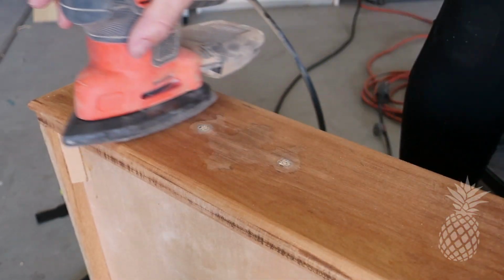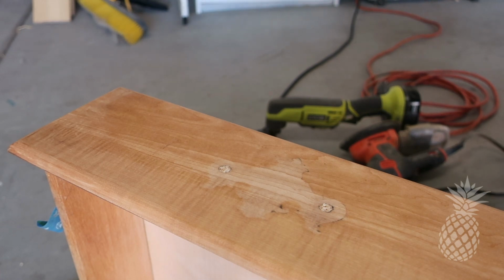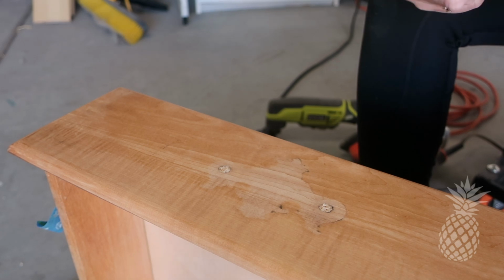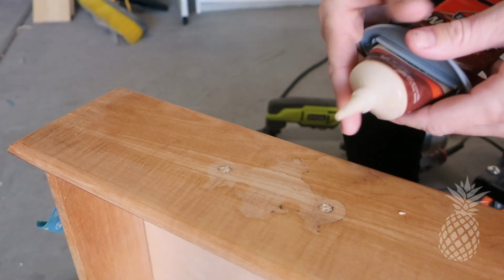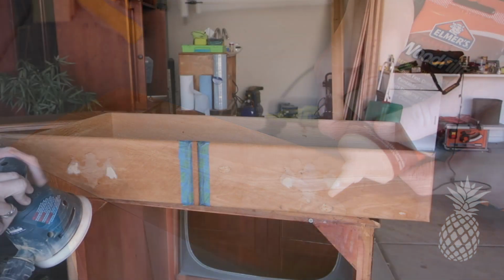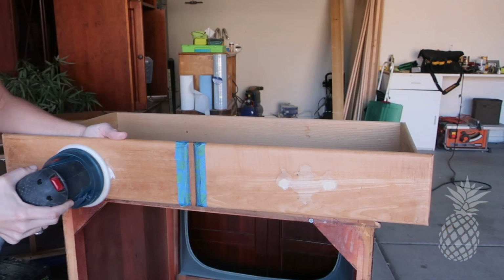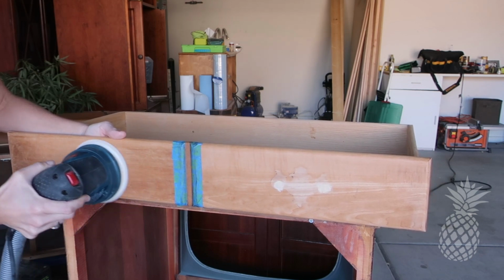After we sanded down those toothpicks, we just used the tiniest bit of wood filler because there's still the tiniest little gaps between those toothpicks. So we just want to make sure that when we paint over this, it's completely flush and smooth as though it's all solid wood. And it worked perfectly.